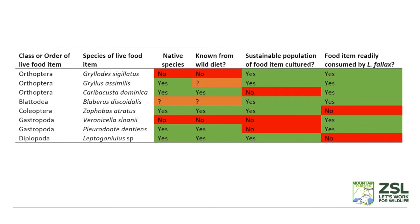We also had to liaise with the relevant ministries, because I mentioned many of the species that we were able to culture appeared to be non-native species, and some of them were potentially new arrivals to the island. And so we had to make sure the local ministries were happy with what we were doing, and that we weren't actually facilitating or aiding the establishment of newly arrived and potentially pest invertebrate species.